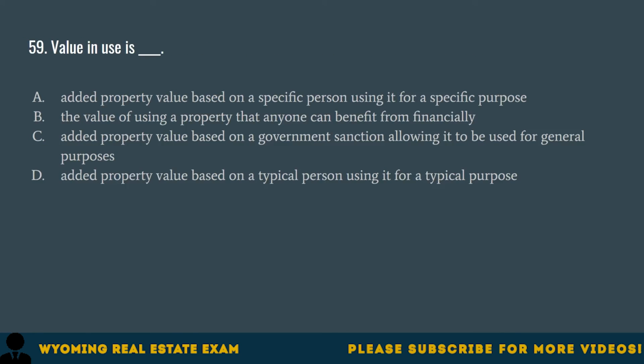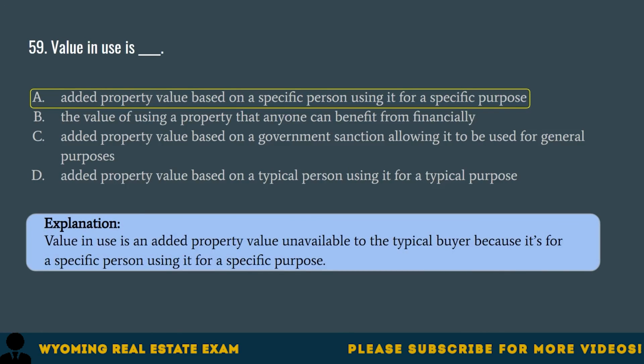Question 59. Value in use is A. Added property value based on a specific person using it for a specific purpose. B. The value of using a property that anyone can benefit from financially. C. Added property value based on a government sanction allowing it to be used for general purposes. D. Added property value based on a typical person using it for a typical purpose. The correct answer is A. Added property value based on a specific person using it for a specific purpose. Value in use is an added property value unavailable to the typical buyer because it's for a specific person using it for a specific purpose.